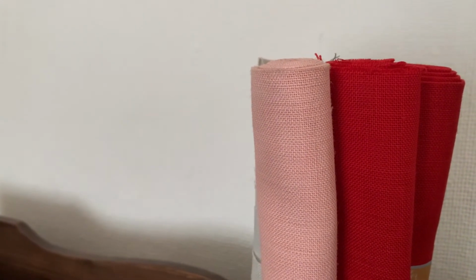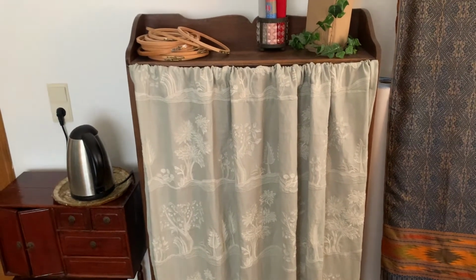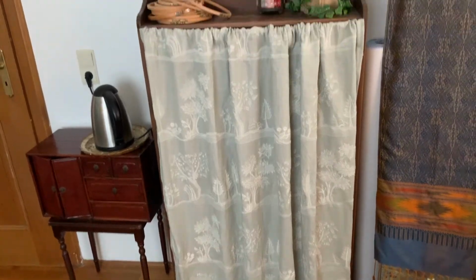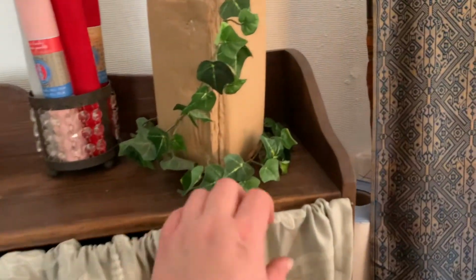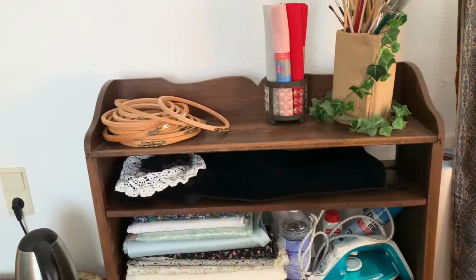In the middle is fabric for counted work. Behind the curtain, I love this curtain, it's such a beautiful fabric. Let me just take off the curtain. Alright, on the top shelf, it looks empty, it is not.